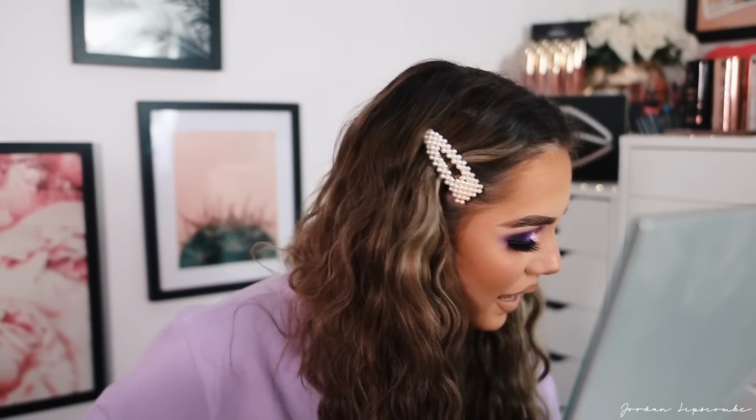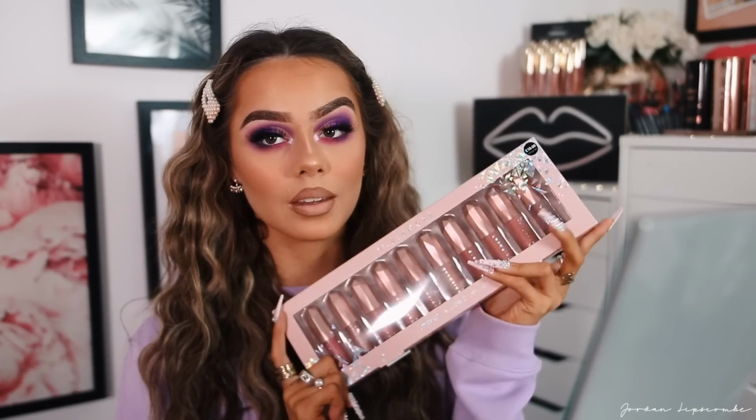Okay, this is such a me lip. Like I wear lip colors like this all the time. I love that. Feels really nice and comfortable as well. It's really matte though, like she gets there. And then I want to add a gloss as well, just to finish it off.